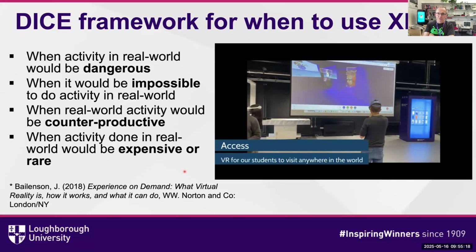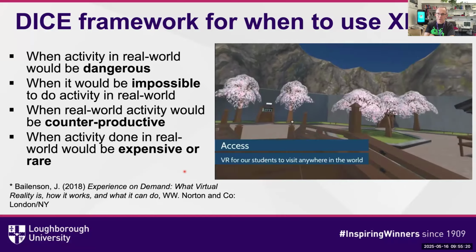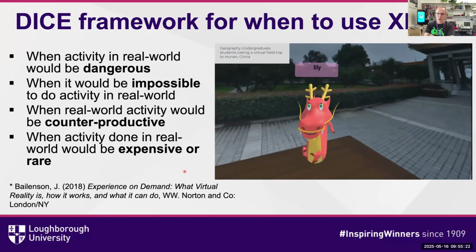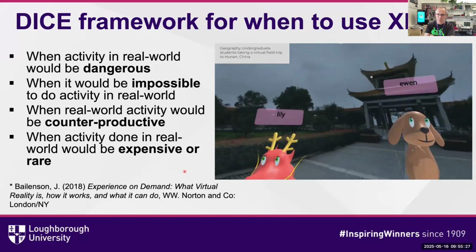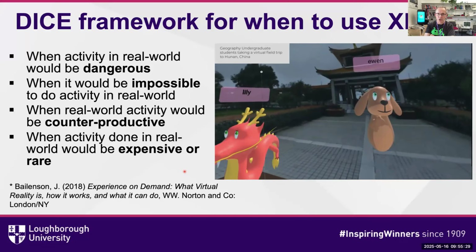Well, as I mentioned before, geography students, so they're all there, but this is like in the lovely world, and they're exploring different parts of the world and talking about what it might be to, in this case, be a student there.